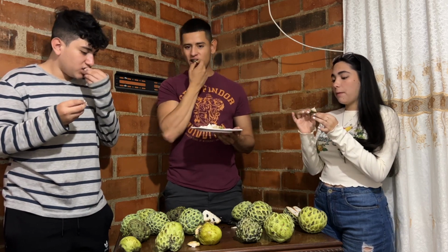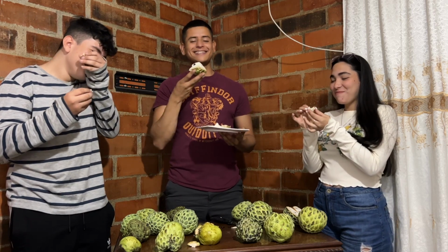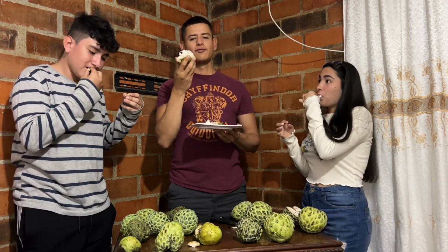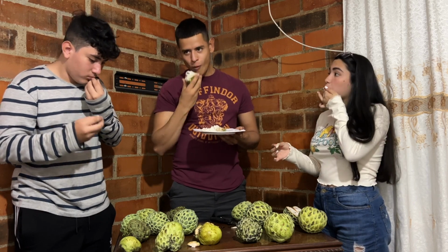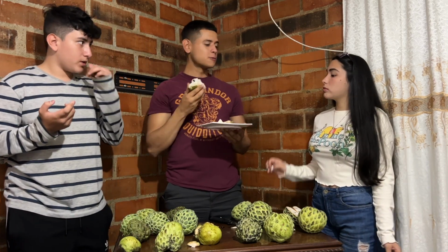It's very chewy. And it tastes just like sugar apples. Kind of has like a little Berlinia taste to it, but I think it's because it's very like big and chewy. It has a good seed meat to seed ratio too. Está rico, ¿no? Sí, muy rico.